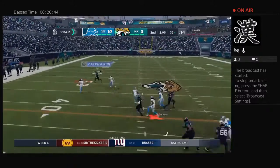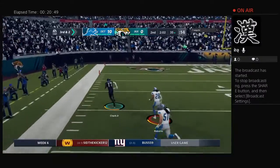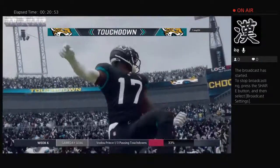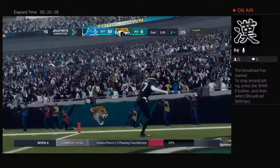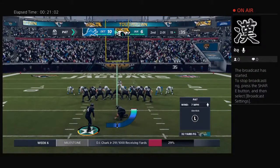From the gun, Kaiser. The open man is Shark. It's complete. The 20, 10, touchdown, Jaguars. DJ Chark, his 3rd touchdown now on the year. And the Jaguars are back within a score.